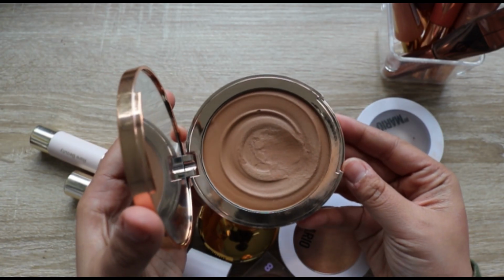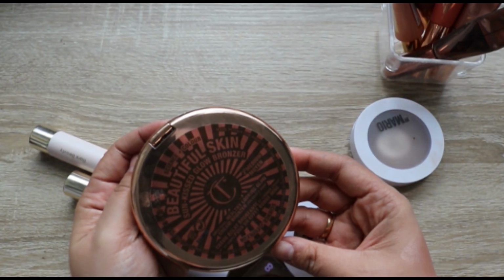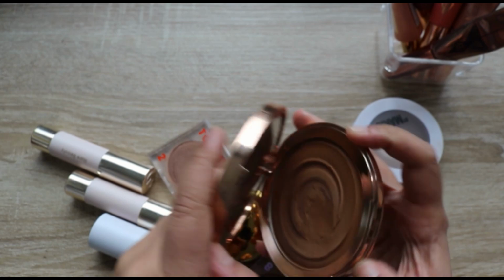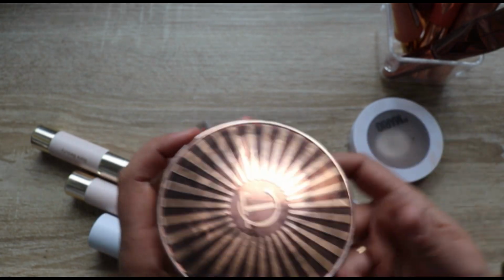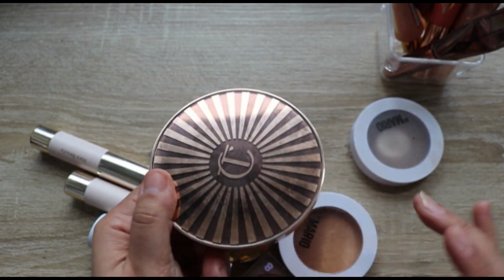Another one I'm keeping is this one by Charlotte Tilbury. This is the Cream Shadow, the Beautiful Skin Sun-Kissed Glow Bronzer. I have mine in shade medium. Still love this. I'll be honest, I don't reach for it too much. I like reaching for sticks because it's just easier to use, easier to travel with. But if I want to do a full face of Charlotte Tilbury, this always gets a really good rating.